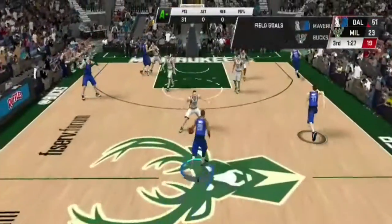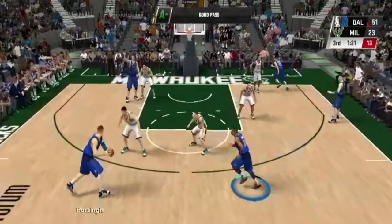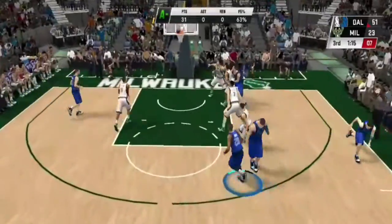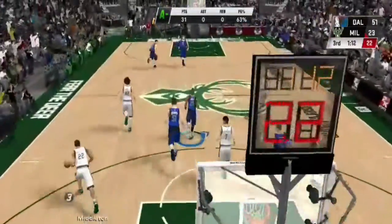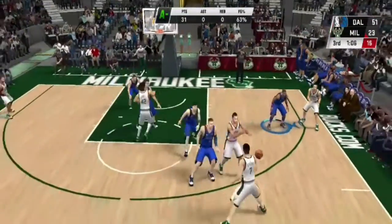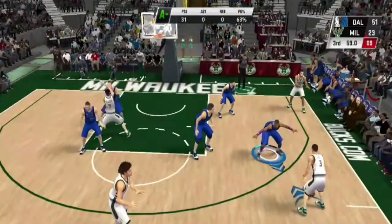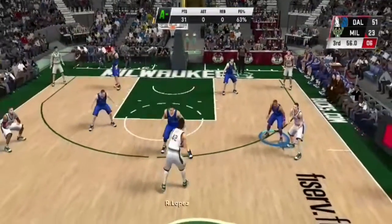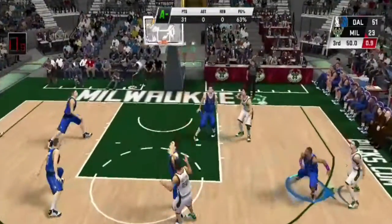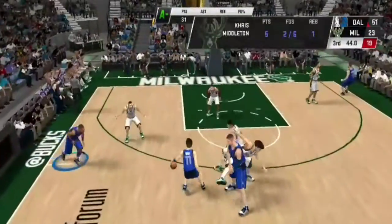Now the Mavericks with it. Doncic. No good on the triple. Here's Middleton. He has five. Now Ilyasova. Pass to Hill. Lopez with the ball. Just five on the clock. Now Matthews from the top of the key. Middleton can't get it to go. It's been a real difficult game for him offensively, and it's costly.